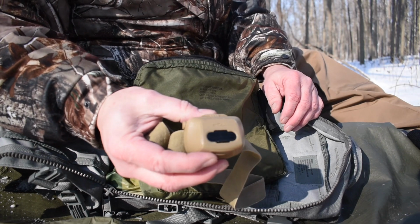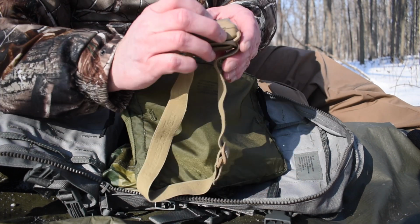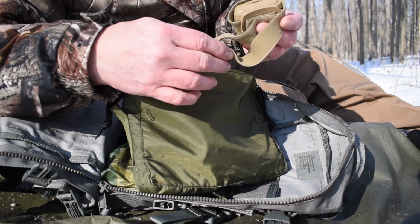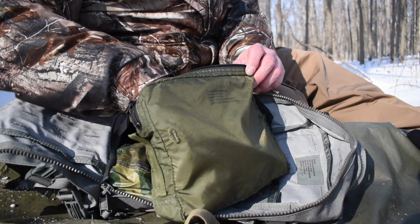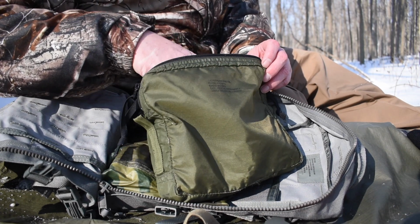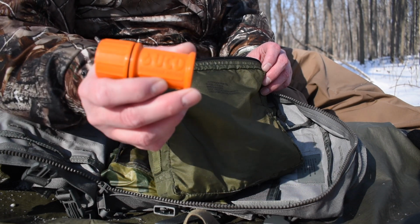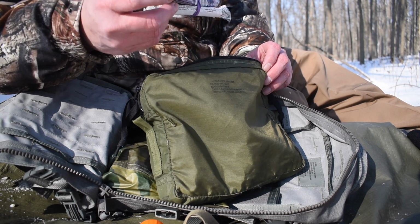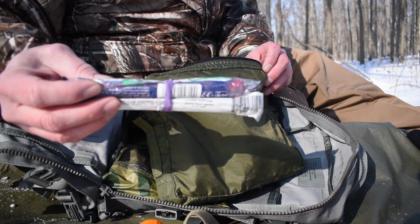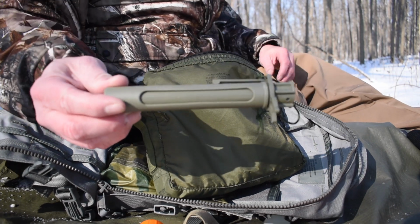Headlamp that runs off standard AAA batteries, something I can find easily out in the wild. If I'm at a gas station or whatever, they're easy to find. CR123s aren't always easy to find, so I like to stick with AAs or AAAs. Match safe with waterproof matches from UCO. Light sticks. Military surplus light stick holder.